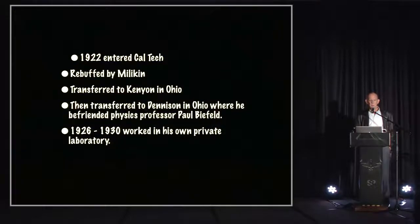So in 1922 he entered Caltech. Now he was then only 17 years old. He took his equipment with him, and he set it up one day, wanting to open it to professors there to get them interested in what he was doing. And he was hoping Millikan, Nobel laureate, would show up. And you can imagine Millikan, a 17-year-old who thinks he's kind of outsmarted Einstein, so he never showed up.